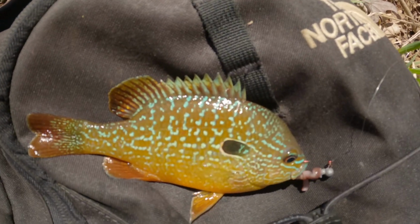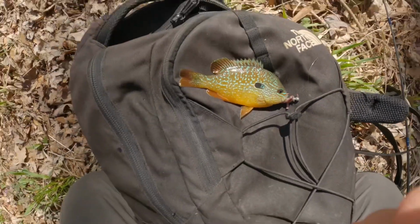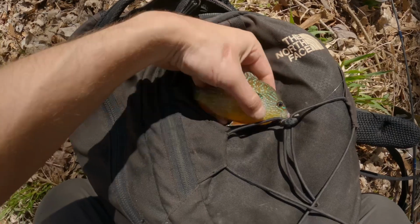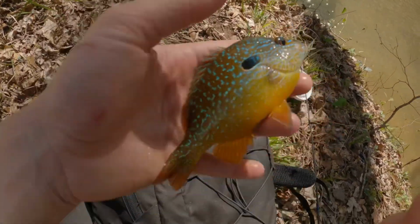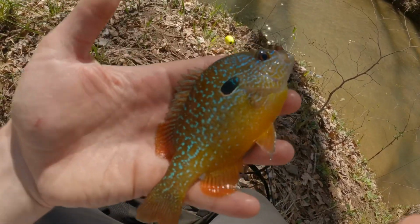Look at that fish. His spring color is coming up. He's just turning really red. Man, I love these little fish. They're just so pretty. All that orange and blue in them. Man, I'm gonna get a picture of this one and send it to my mom.